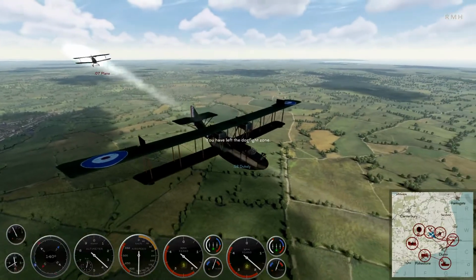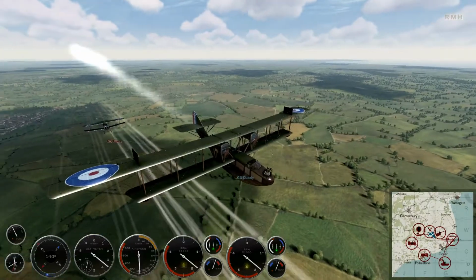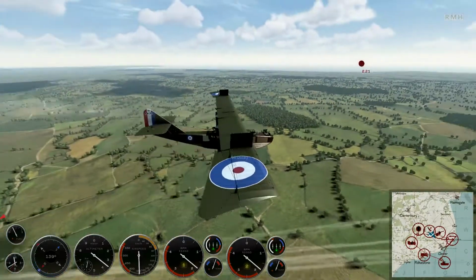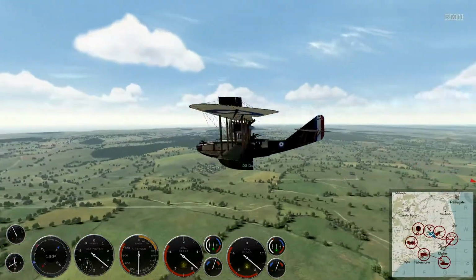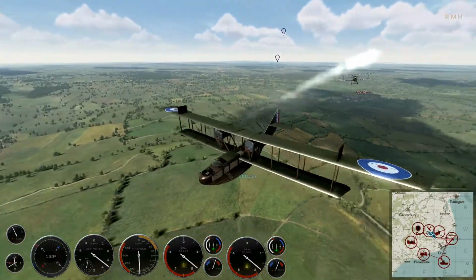We've left the dogfight zone. Oh, I didn't want to leave the dogfight zone. He's still chasing me, however. Let's see if we can get him. Get out of here! Where's he gone? He's continuing pursuit. Come at me.